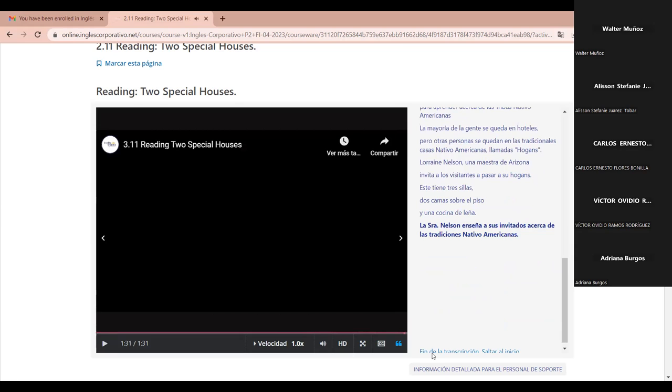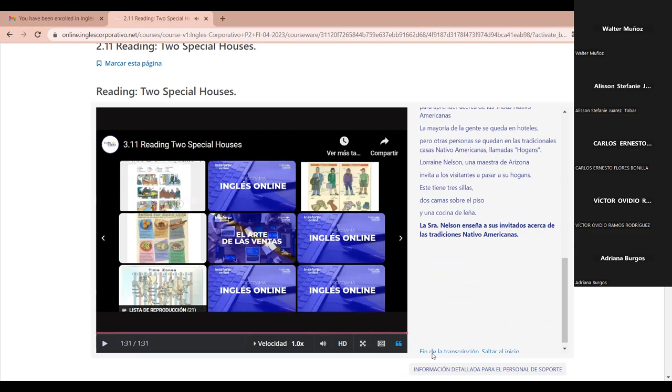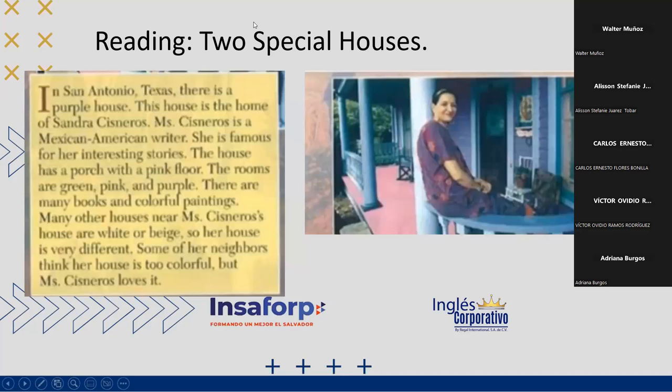Now, with that being said, habiendo escuchado eso, let's go to this. Voy a sacar mi varita mágica, o ya está, no está.